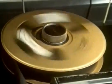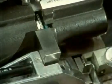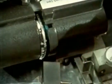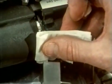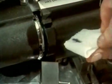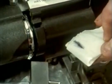Ampex had updated the styling, but it still worked in basically the same way. However, the heads gradually wear the oxide off the tapes. They can only be played about 30 times, and the loose oxide has to be regularly swept up.